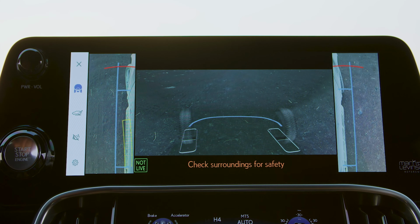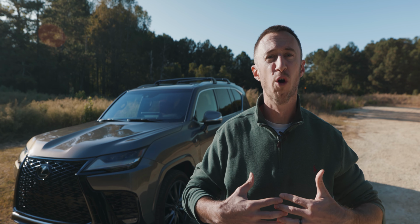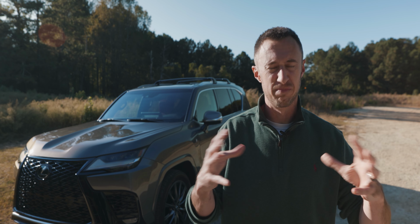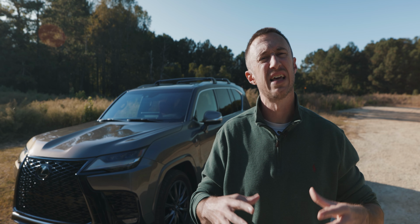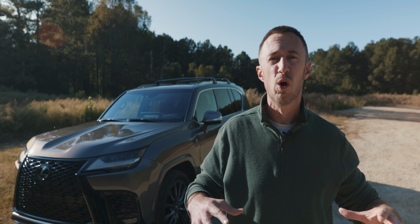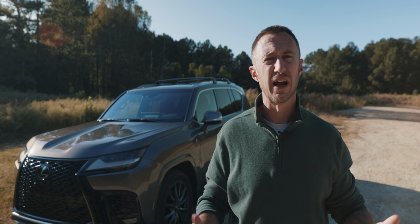It's doing what Lexus already implements on some of its other models, where as you back up, the camera sort of scans what you're going over and it sort of fills it in the surround view camera, which is really cool. But then the Lexus LX 600 uses that same technology to give you a better view of what's around and underneath the vehicle, which makes perfect sense for a giant off-roader.